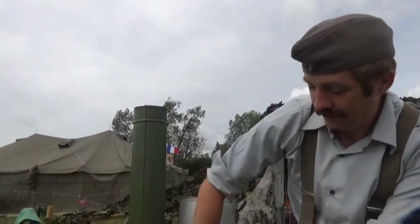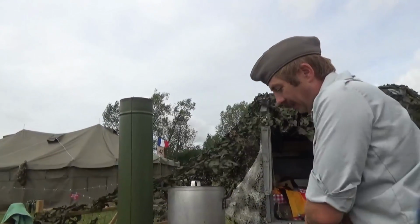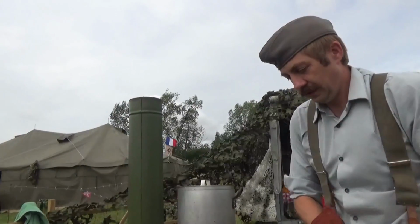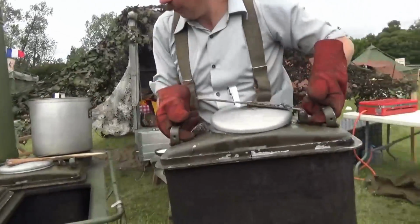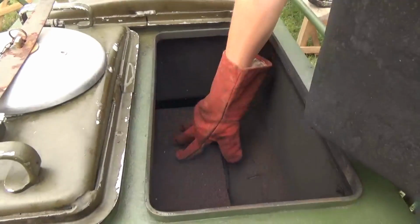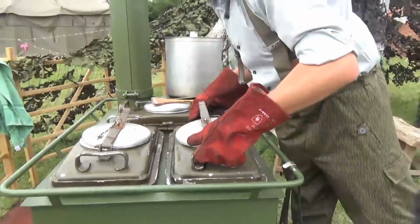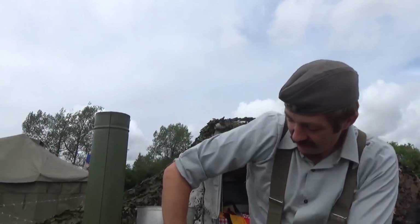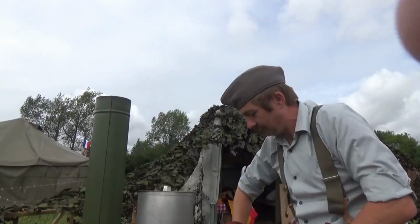That's a lot deeper than I thought. They're fair old things. They're a nightmare to clean out because they've got this little hole. I've put a baffle plate in to stop the flames scorching it. So it protects it a bit, but the heat's there. That's the main thing, isn't it? But I'm struggling today to get these to boil properly, so I should get a bit more wood in.